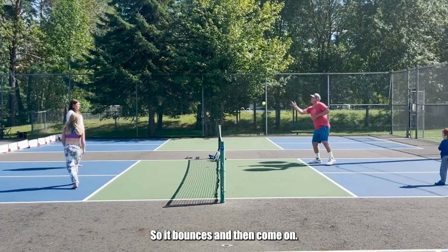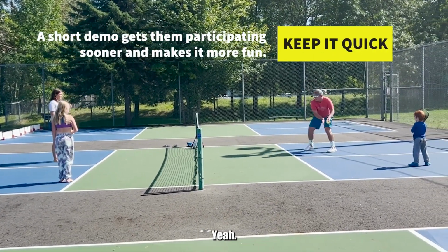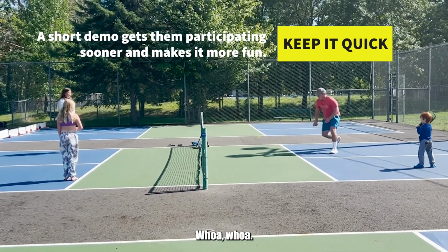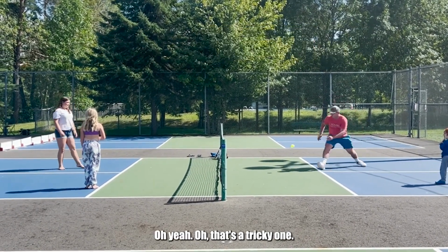Ready? So it bounces and then, come on. Very good, perfect. Then you toss it back to me, underhand. Okay, good. Yeah, you can do an underhand throw. And I can make you move a little bit. Whoa, whoa, good. Can she move to it? Perfect. Oh yeah, that's a tricky one.